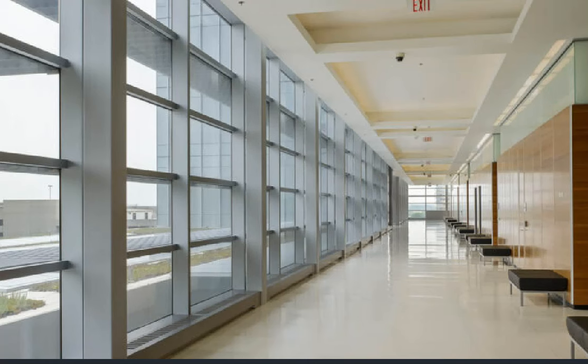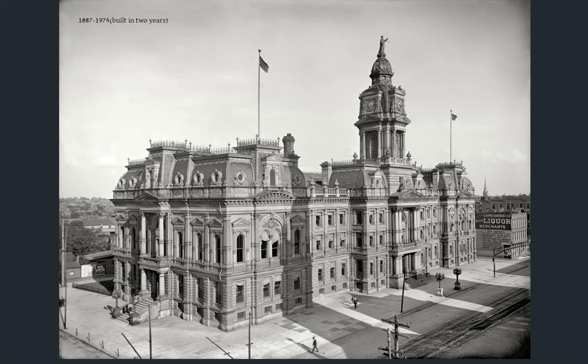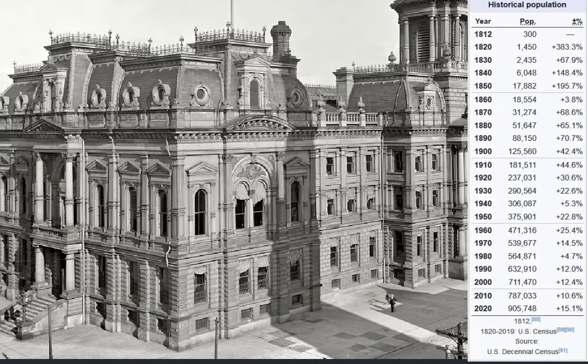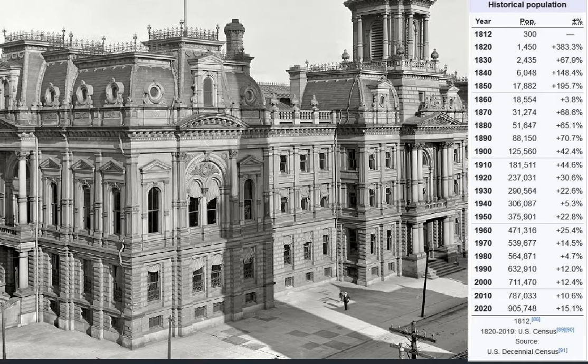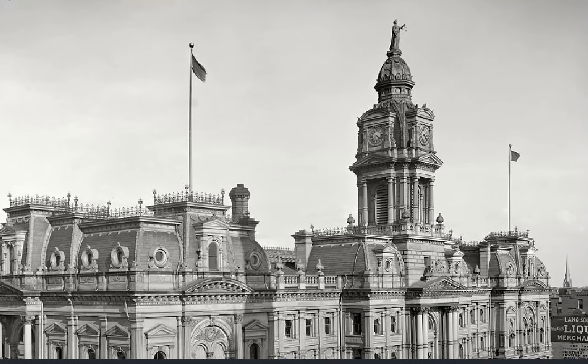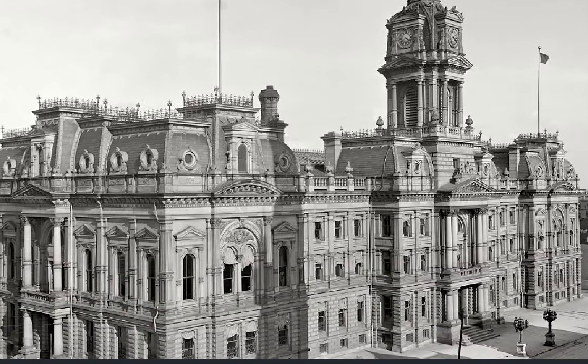But Columbus originally had this for its courthouse. Apparently built in 2 years in the 1880s, when Columbus had less than 100,000 people, not even close to 100,000 people. But apparently they had the skill set and the presence of mind to construct such a marvelous building.